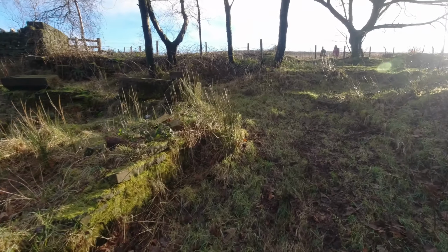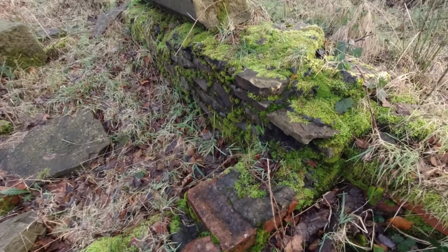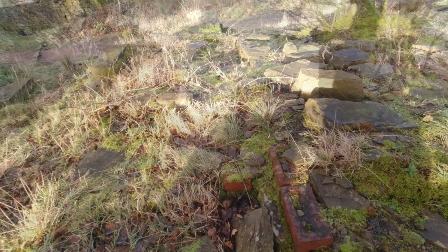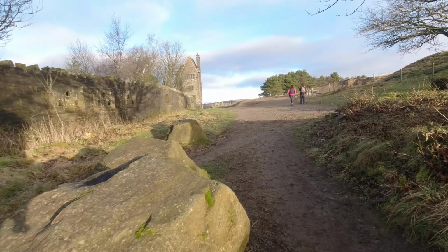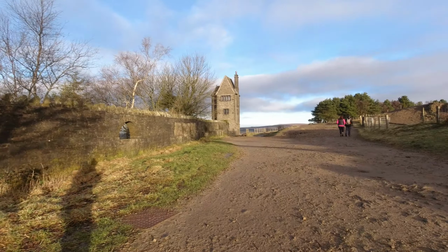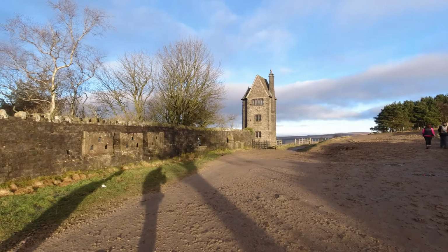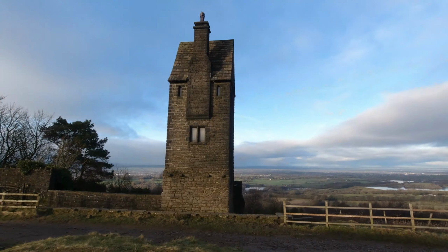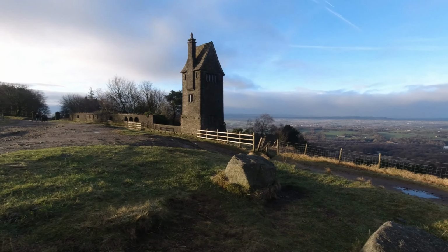I don't think there's any local bricks. Let's have a look. I can't make out the name. I'll see if I can link it into the description. It says there were tank traps around it in the war. Right, so we'll keep going.